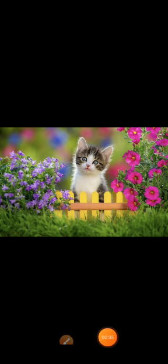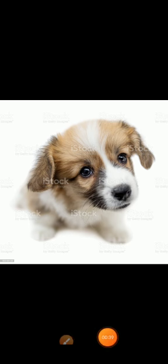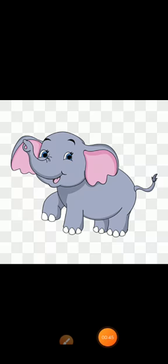Apple on the tree says A, A, A. Bat and ball says B, B, B. Clever pussy cat says K, K, K. Dimpy the dog says D, D, D. Ellie the elephant says E, E, E. Finny the fish says F, F, F.